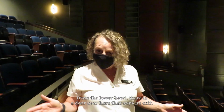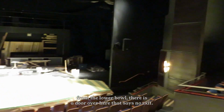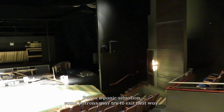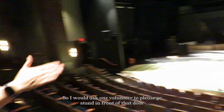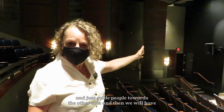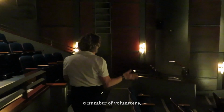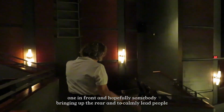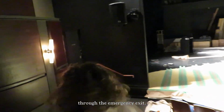In the event of an emergency when you are inside the theater, again, important to keep the patrons calm. From the lower bowl, there is a door over here that says no exit. But in a panic situation, some patrons may try to exit that way. So I would ask one volunteer to please go stand in front of that door and just guide people towards the other side. And then we will have a number of volunteers, one in front and hopefully somebody bringing up the rear, and to calmly lead people through the emergency exit.